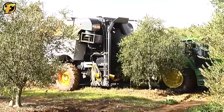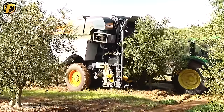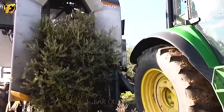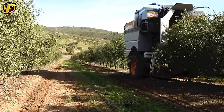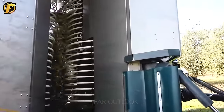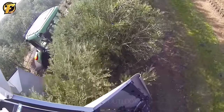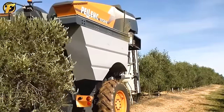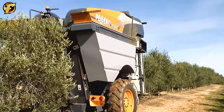Pellenc CV5045 demonstrates outstanding technical ability and precision in olive harvesting. Pellenc CV5045 can be flexibly adjusted to suit the height and shape of different olive trees. This allows the machine to cut fruit precisely, minimizing waste and saving energy.